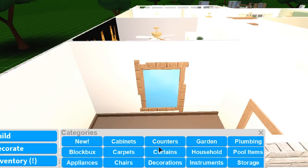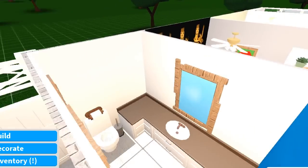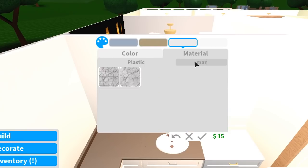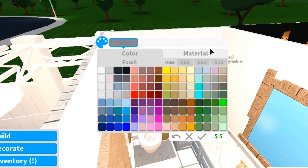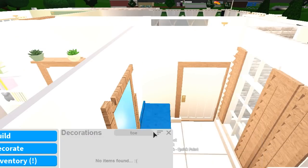So I'm just making sure I'm happy with how they're placed, and I think it looks pretty cool like that. It's just a little bit different than having a boring mirror. Now I've added a sink in there because, you know, you still need to wash your hands. And then I'm just painting the counters. I went for a blue colour on the counters with a marble top and cashmere handles. I can see a cashmere handle there, so I must have done. And I'm also painting the sink and the toilet lily white with cashmere details.